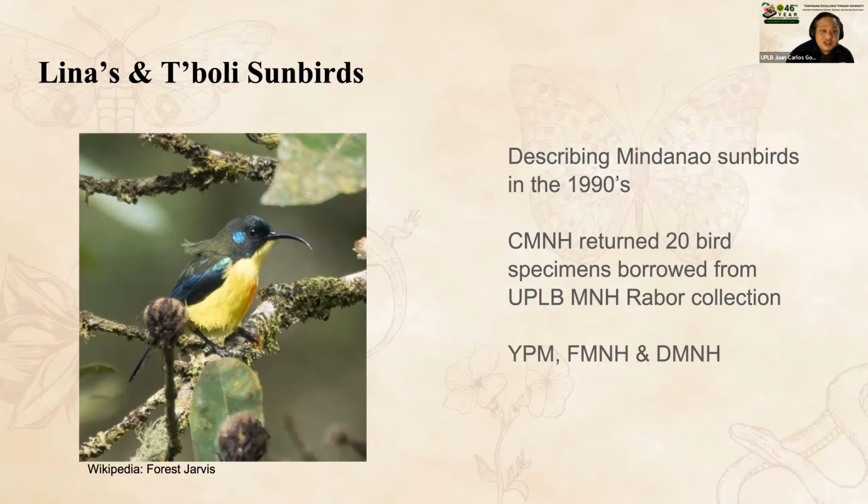Among the largest collections that were facilitated by Rabor through his collaborations outside the Philippines, the largest would be the Yale Peabody Museum, with about 5,000 specimens at least. But of course, there's a sizable collection resulting from a collaboration with the Field Museum, as well as the Delaware Museum of Natural History. In the Philippines, the three largest collections of Rabor are in Silliman University, Mindanao State University, and of course, the UPLB Museum of Natural History.